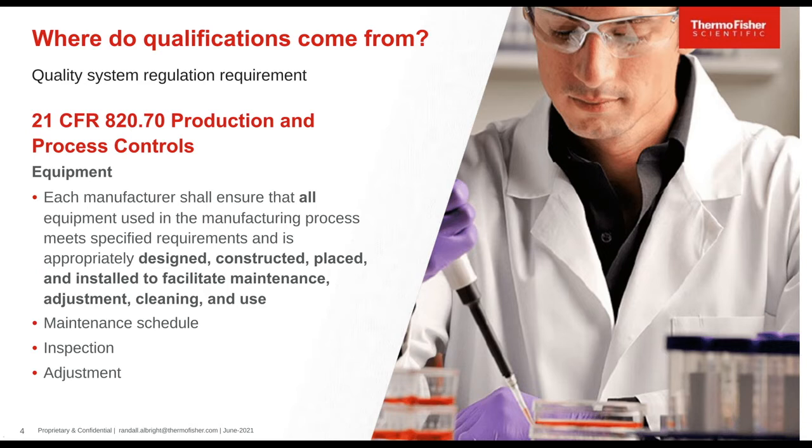As we have mentioned, qualifications are an industry standard accepted in response to regulations. What would be an example of such regulations? Directly applicable to Thermo Fisher Scientific customers and our instrumentation is quality system requirements of production and process controls and process validation. If we dig deep into 820.70(g), it defines the essentials of what equipment performance needs to be documented. We have highlighted the pertinent language that guidance interprets for the industry. Again, it's not calling out the IQ, OQ, PQ mechanism, but rather what needs to be documented.